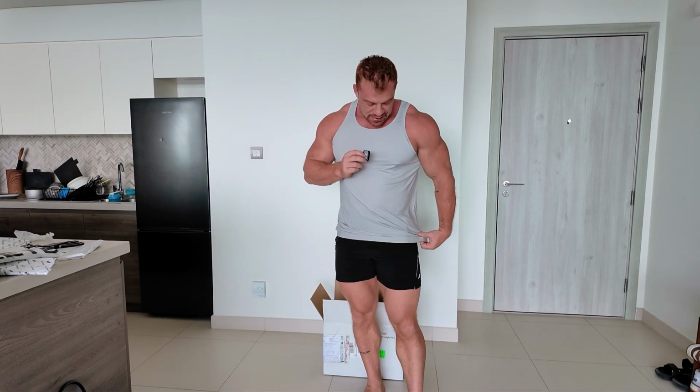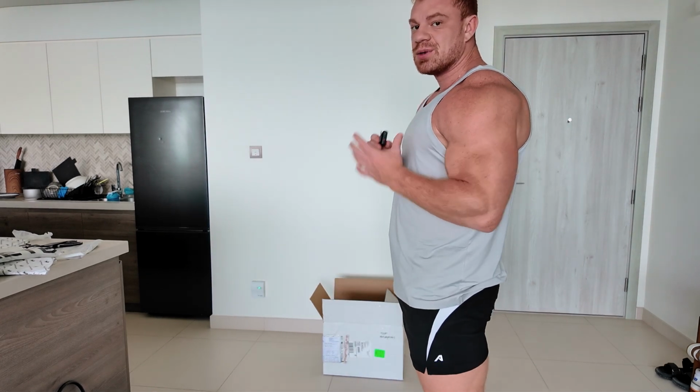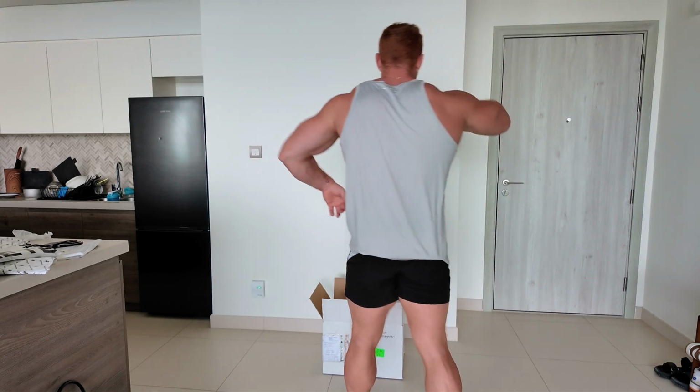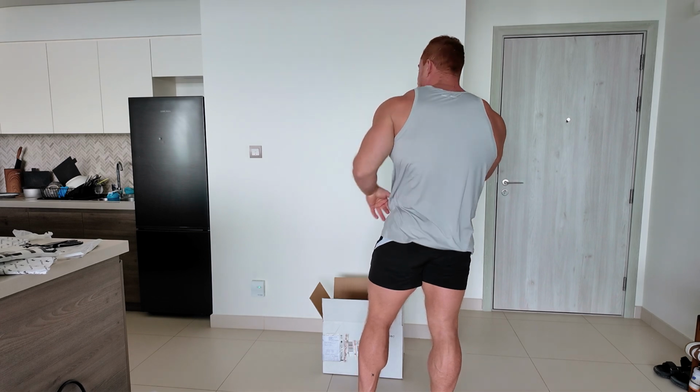This is the racer tank. Yeah, it's literally called the racer tank. So it's a much tighter fit. It's a much more sporty look. You'd probably use this if you were running. But I like how my back isn't like the typical racer tank where it shows your whole lats.